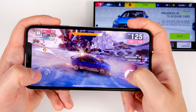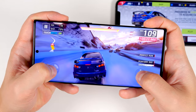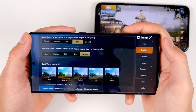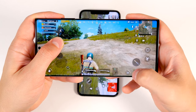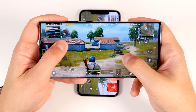In terms of gaming, I tried Asphalt 9 at max graphics settings and couldn't tell any difference between the two phones in terms of frame rate or detail in the graphics. I then tried PUBG with the graphics set to HDR and the frame rate set to extreme, the highest settings available on both phones. Again, I saw literally zero difference in performance.